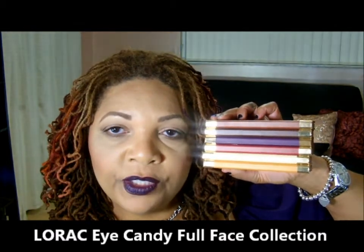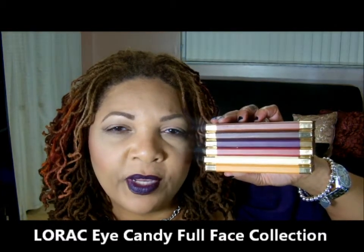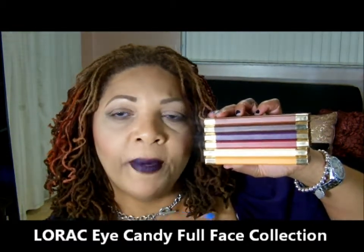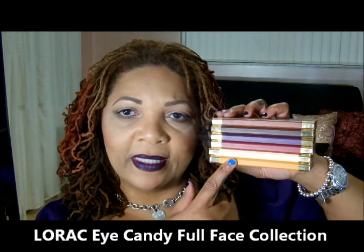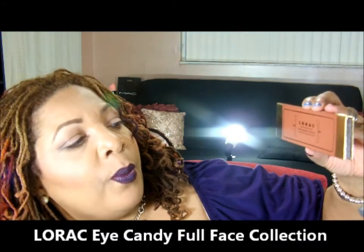From Lorac, a few years ago, I ordered this palette collection, and I don't remember the name of it, but it's something to do with chocolate and sweet and dessert. But it came with these 6 palettes, and I'll go through them individually. This first one is the Tantalizing Cocoa Bronze Eyeshadow Palette.